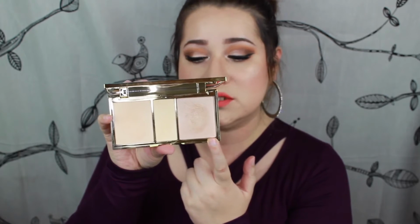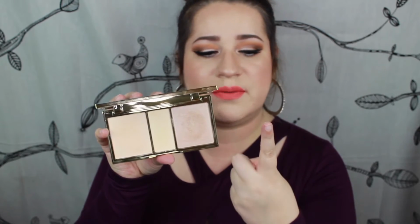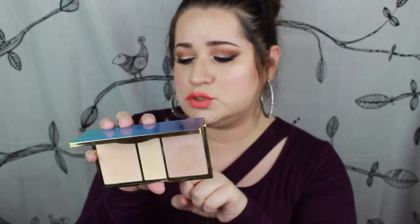But these colors, I mix these two together sometimes just to give my own little personal highlight because I want it to be popping. When I do highlight, I go all out. I just want to be glowing. I want you to see me from across the way and be like, yes, that highlight is awesome. So I love these. This one is called Sunlight. It is a champagne gold. This is Filtered Light. It is more of a matte shade. It is not that pigmented, but I guess you could use it to set everything else in. And this one is called Moonlight, and it is a rosy pearl. So this is worth it.